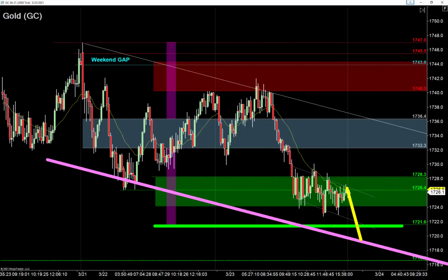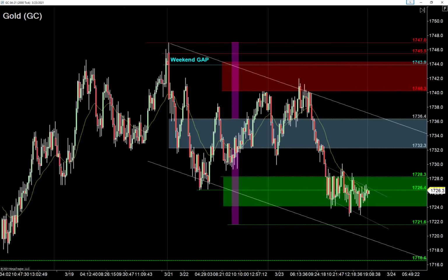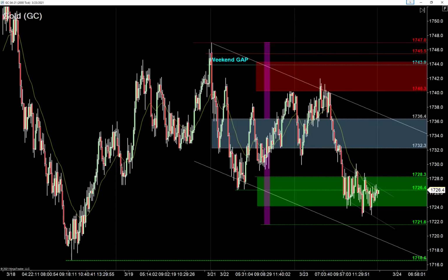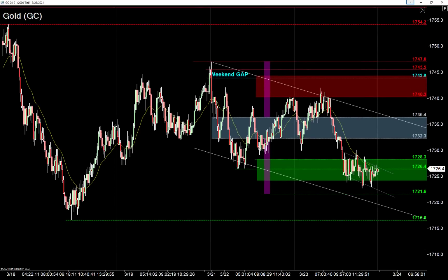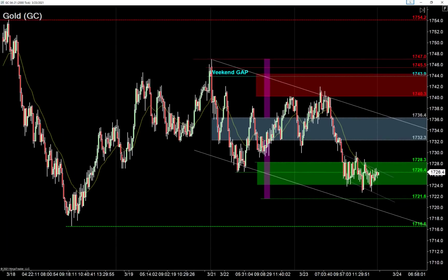Take out that pendulum swing at 1721.6, take out that channel low as well, and then make that run back higher. I've also got a big bottom there at 1716.6 before we go down to that 1700, that big round number. So a pretty big deal as we go lower. That, and in all reality, that could be even a little bit higher.